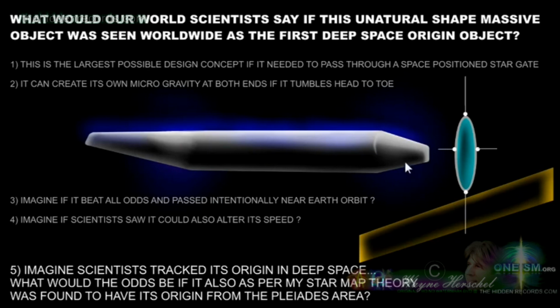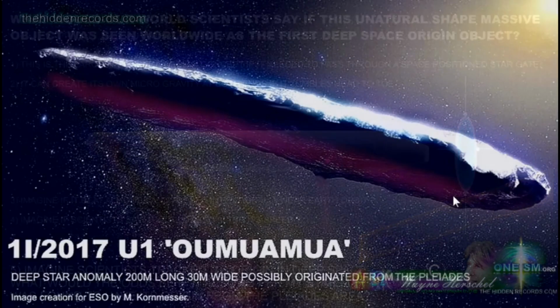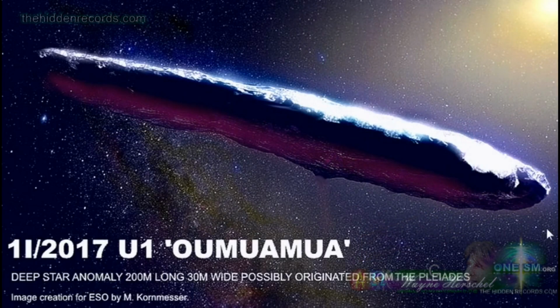This object that has just recently come into our solar system has been hidden and covered up as a comet. It didn't have any comet tail, yet they say it had so much blasted gas coming out from it. For some reason it was invisible. The sun shone on it, and this time it was invisible. That is an absolute nonsense lie. So this is how scientists wanted it to look like a rock.